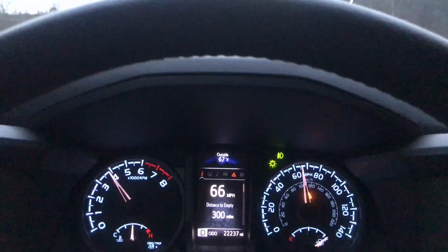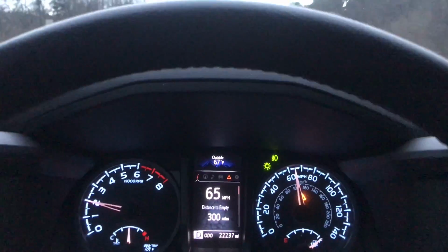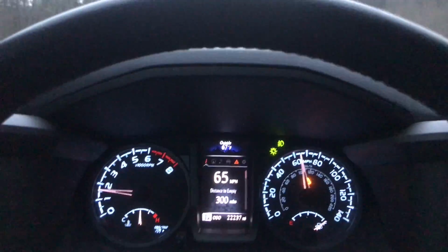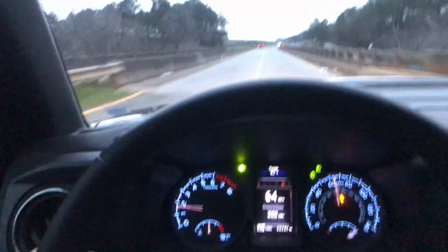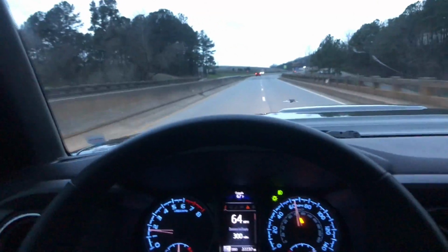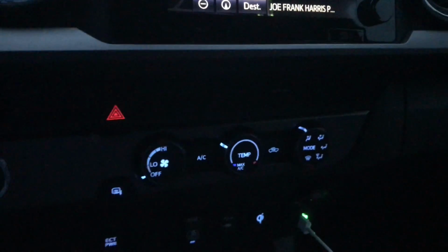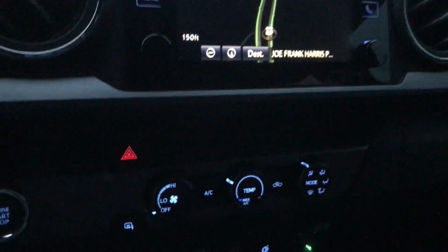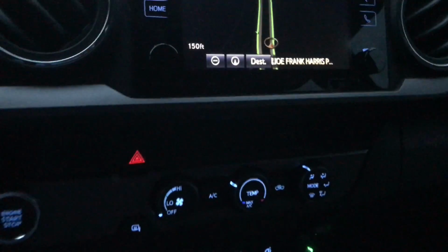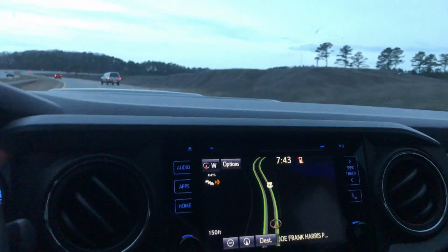It just downright gets up and goes, buddy. It will boogie. Love it. Very powerful. Very simple to use climate control. Everything's just hard knobs. I like that. The touchscreen looks pretty nice.